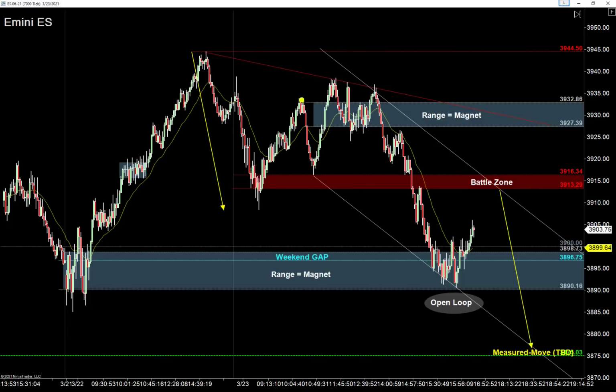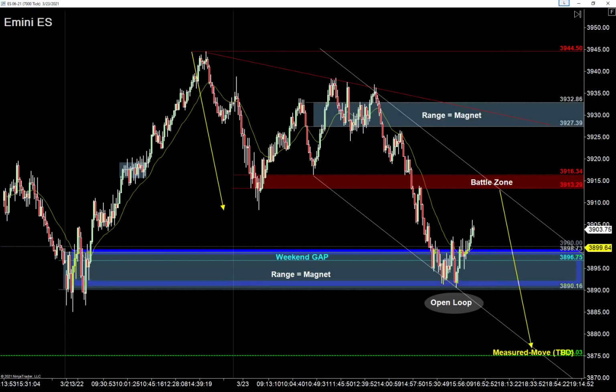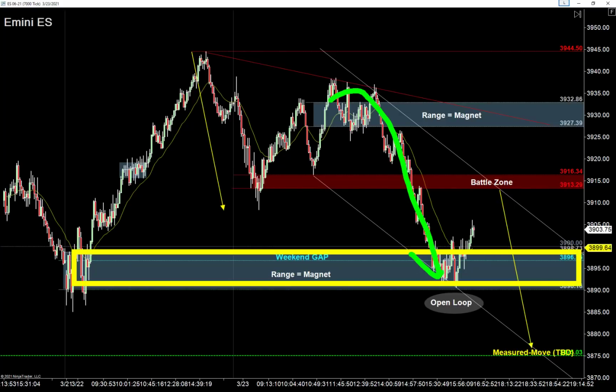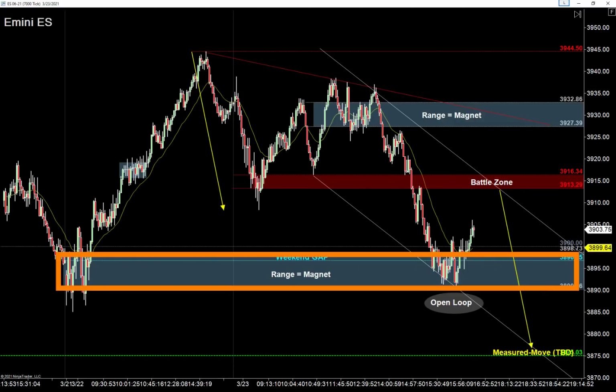You'll notice this range up here is a little bit beefier than the range we talked about in last night's newsletter. We are, of course, back down into that range as well. So this range is definitely not something we can ignore either. That range will be a magnet as well.